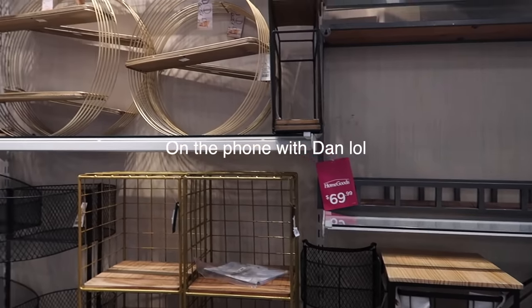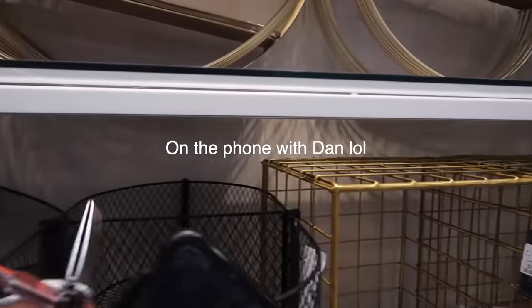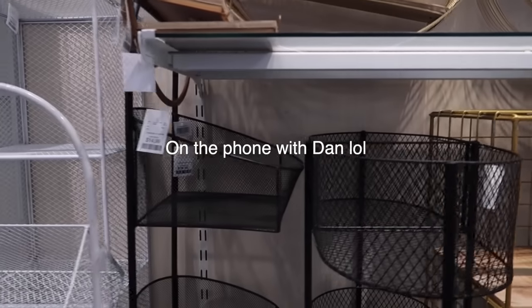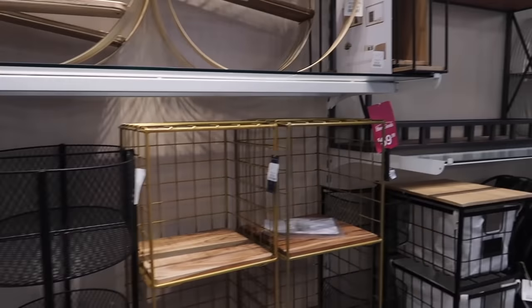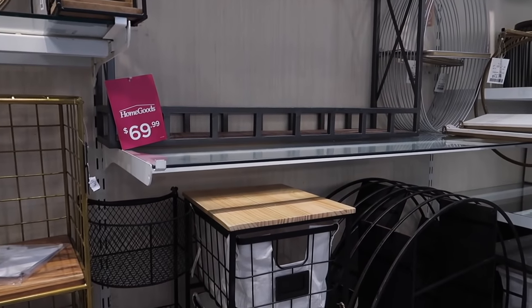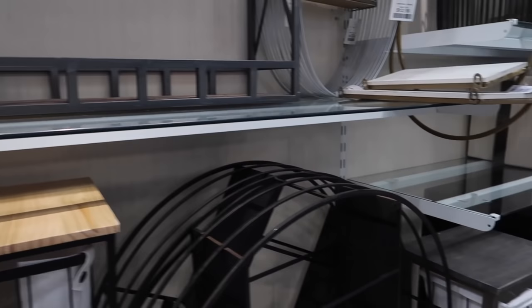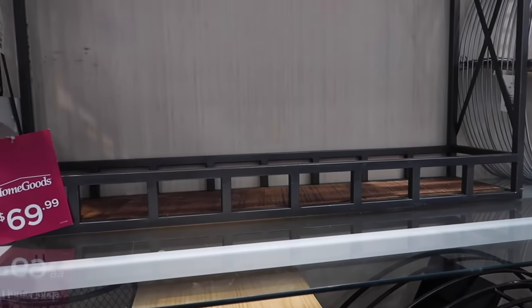Which black one? This one right here. With the double round. Oh, this is double. I just need one for like my stuff from my bathroom, like my pads and tampons and stuff. That's why I wanted to get that one. This one's nice. Clearly not.